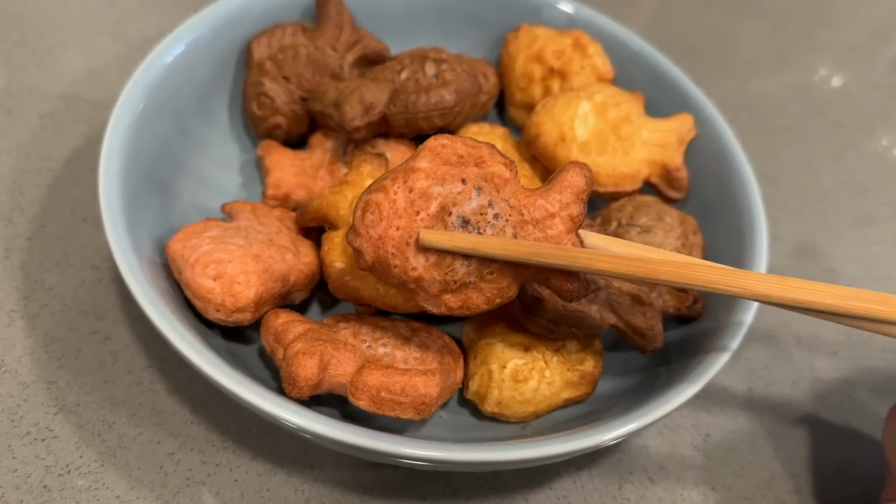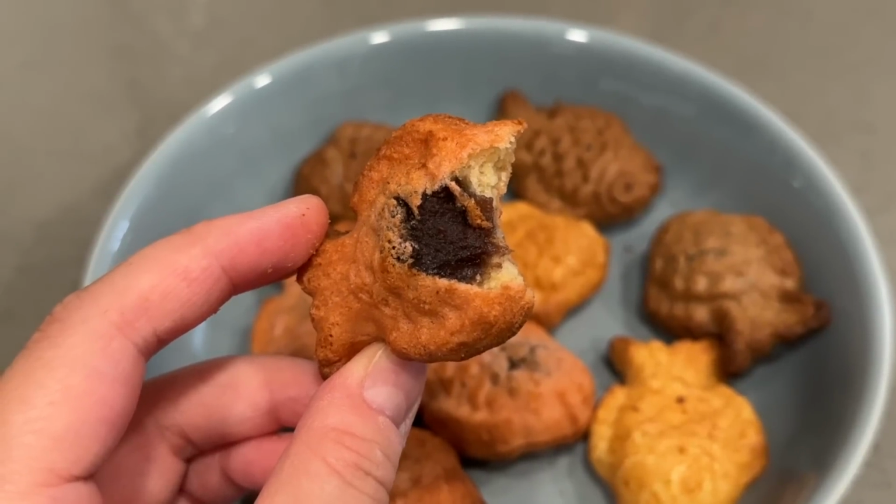Last but not least, we have the red bean and cinnamon. Whoa, I've literally never had red bean and cinnamon together. I'm not quite sure how I feel about it. I almost feel like this would be better if it was just red bean and no cinnamon. I don't hate the cinnamon, but I just don't think it makes the red bean better. So safe to say this is my least favorite, but it's still actually pretty good.